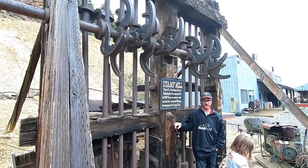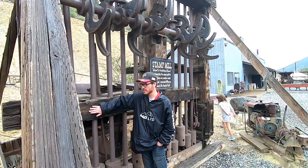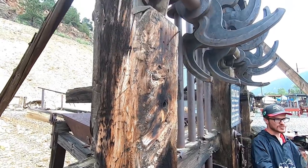Now at the time, they didn't have access to many different types of trees. They didn't have access to bristlecone pines. That's what this thing is made out of. Bristlecones take an extremely long time to grow. It can take up to a century for them to add a single inch of girth.